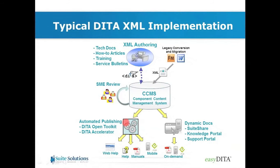Then towards the bottom, you'll have publishing out to different formats: PDF, help, and nowadays the big thing is getting things out to mobile format, EPUB, using either the DITA Open Toolkit or a tool called DITA Accelerator that was developed by Sweet Solutions.